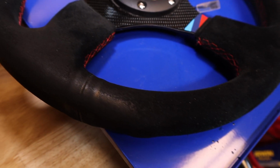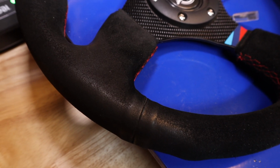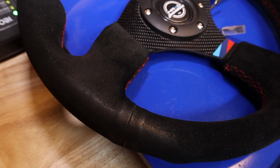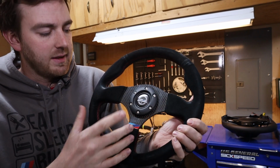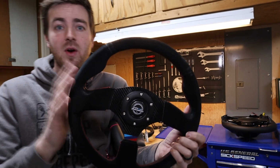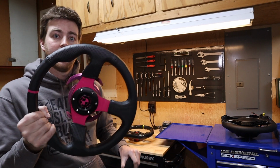I'm not sure if you can see it on camera because this is very dark, but right here on the left-hand side is the only spot where it's really been wearing. You can see it's a little bit shiny there. Other than that, the steering wheel has been great. The stitching's held up. This is just carbon fiber overlay and it's not coming off. It's held up really well. And I've been very happy with this, which is why with my wife's steering wheel, we went with NRG.